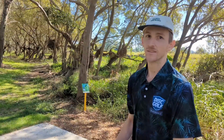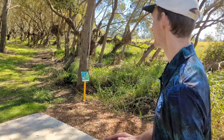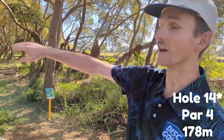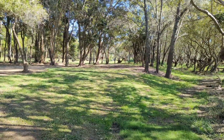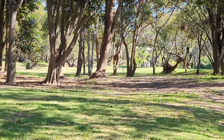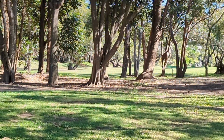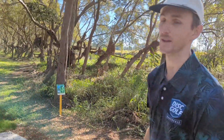There we go. It's one of my favourite holes on the course. It's hole 15. It's only 168 metres, but it'll really challenge you off the tee. A lot of people try to bite off, throw a distance driver through the gap, but I think it can be really simplified if you just throw something that you know is going to go straight, get yourself out in the grass, and then it's pretty easy up and down from there.